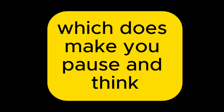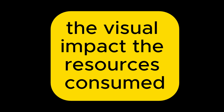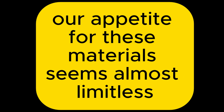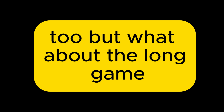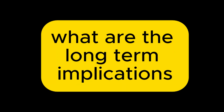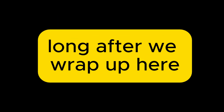Which does make you pause and think, doesn't it? When you consider the sheer scale, the visual impact, the resources consumed, what does it really say about our global demand? Our appetite for these materials seems almost limitless, and our engineering ability to get them keeps growing too. But what about the long game? You know, the environmental costs, the economic ripple effects of these massive projects. What are the long-term implications? That's the big question, isn't it? Something definitely worth pondering long after we wrap up here.